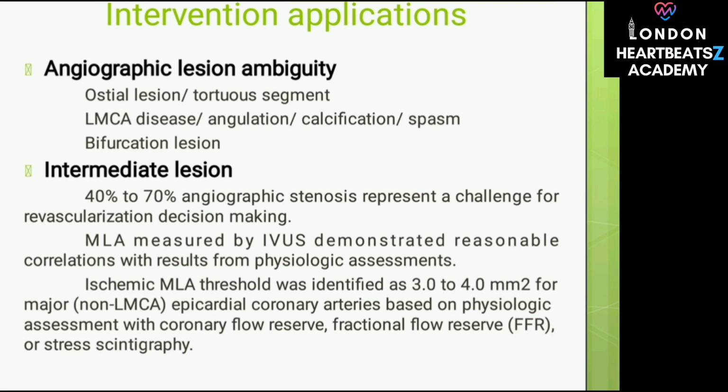And what about those intermediate lesions where the angiogram shows a narrowing of between 40% and 70%? These can be challenging to decide whether or not they need to be treated. How does IVUS help in these situations? Exactly. This range of stenosis on an angiogram often presents a real dilemma for clinicians. While fractional flow reserve, or FFR, is generally considered the gold standard for assessing whether these intermediate lesions are actually causing a significant reduction in blood flow and therefore warrant treatment.